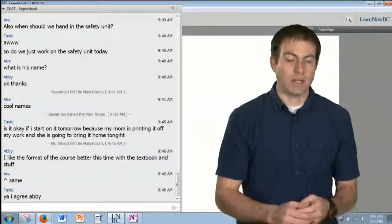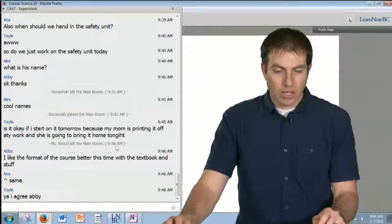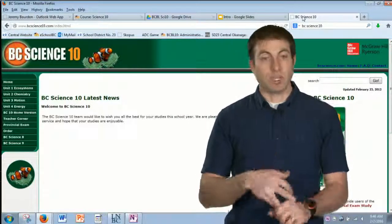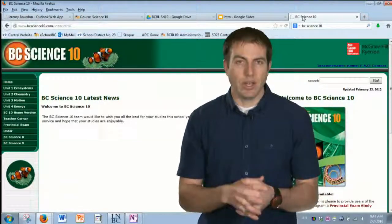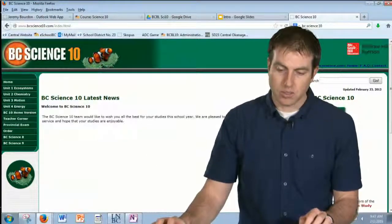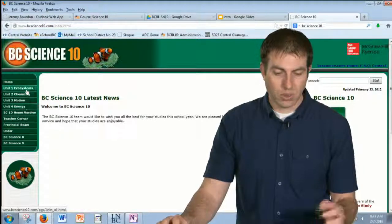If you have access to the BC Science 10 textbook, then you can use it. One thing I didn't mention is that if you go to bcscience10.com, all of the diagrams that are in the physical textbook and in the online built-in textbook are on this BC Science 10 website. This is where all the information comes from. It's the publishers, McGraw-Hill Ryerson; you can see it up in the top corner here. All of the different units we're going to study are here, and we're going to start with ecosystems.